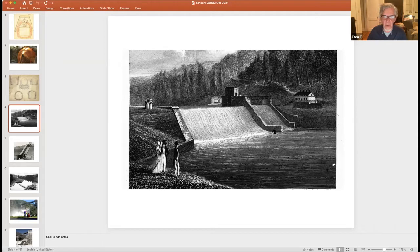With a wider part of the river covered by a stone dam, it was enough to hold back the water and to allow for water to flow over after large storms.